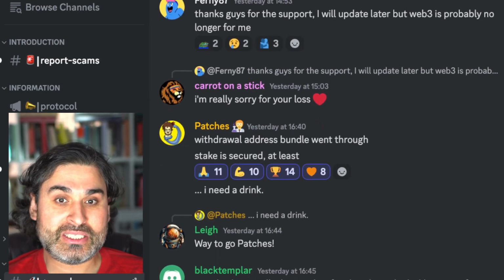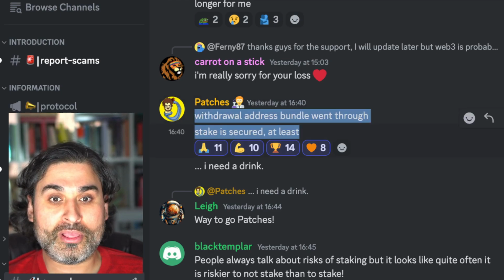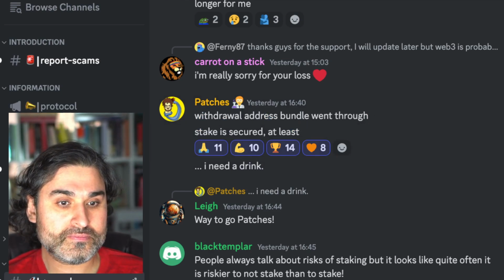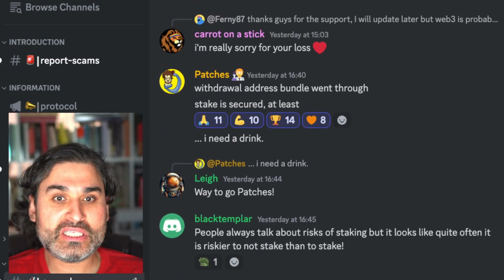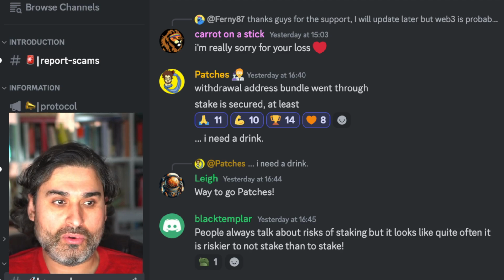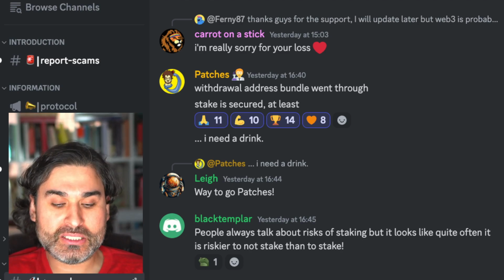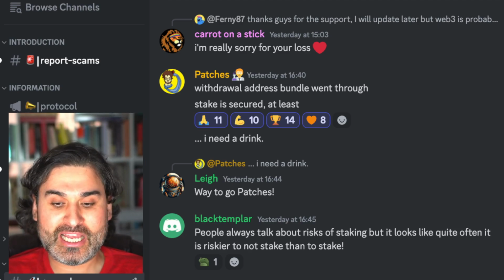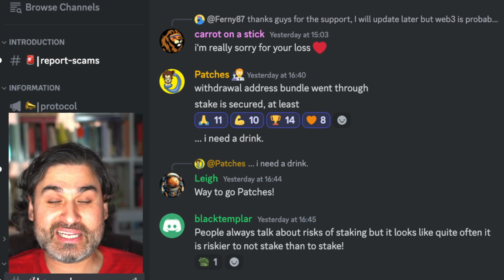And then Patches here, this is the bit that links to that previous part of the story. He says, the withdrawal address bundle went through. The stake is secured at least. I need a drink. So basically, this is what happened, okay? Fernie gave Patches his keys for all the different wallets that were compromised, and Patches set up a bundle on Flashbots, making one mega transaction with all these different wallets that he connected together.